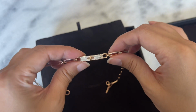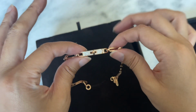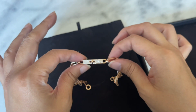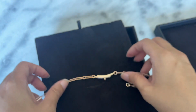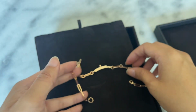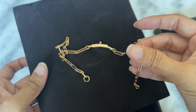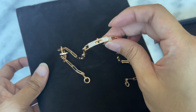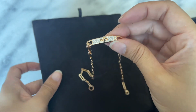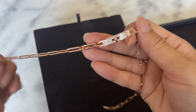Gorgeous. In real life, it just is so stunning. It's so bright and shiny, and it just glitters beautifully. And it's so comfortable to wear because of these chains. It makes it so easy to wear. And I am excited to start wearing this. So beautiful.